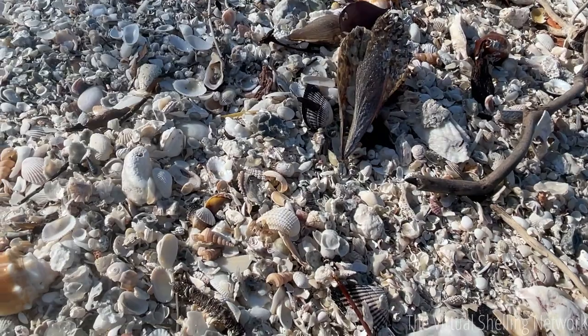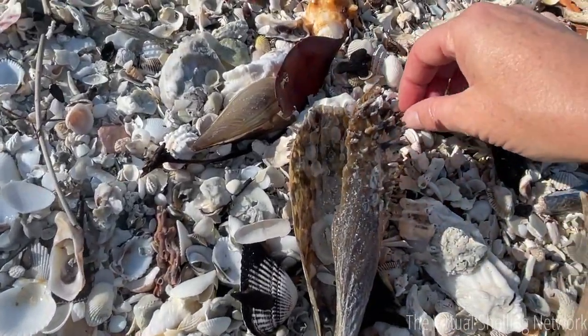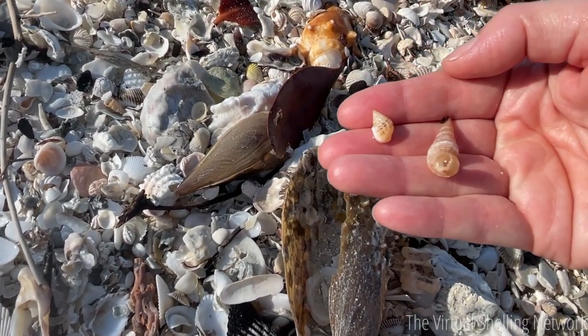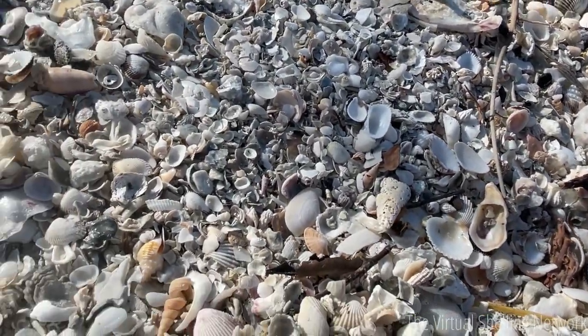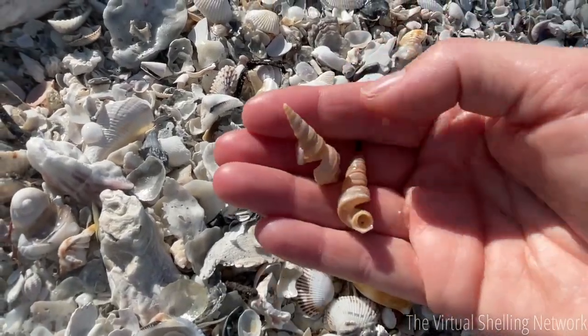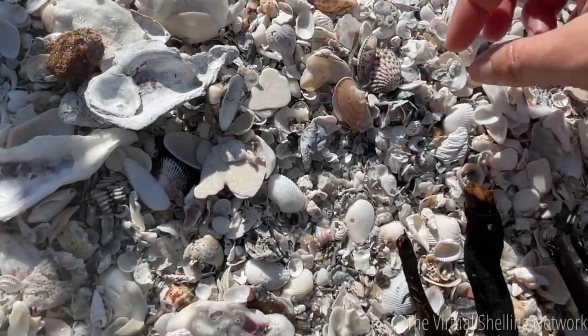All right, let's see what we've got down here. I'm going to get down low and look, because I don't want to miss anything. Look at that NASA, really pretty yellow NASA. I love the minis and the tinies. There's another little wormy right here. And here's a little tulip.